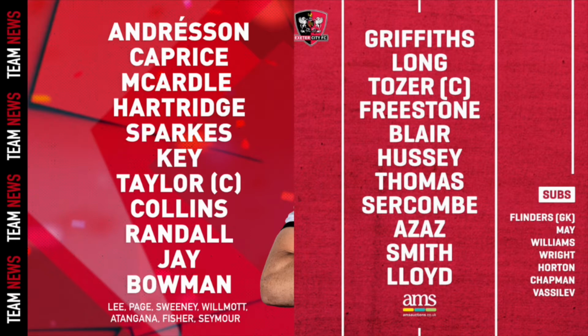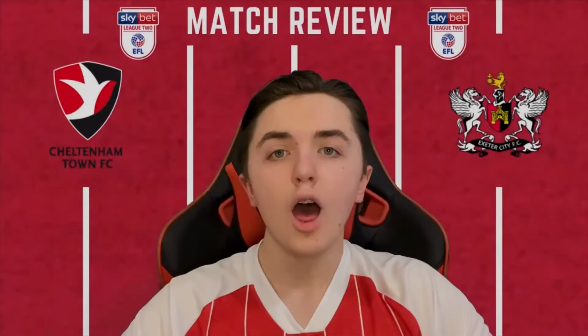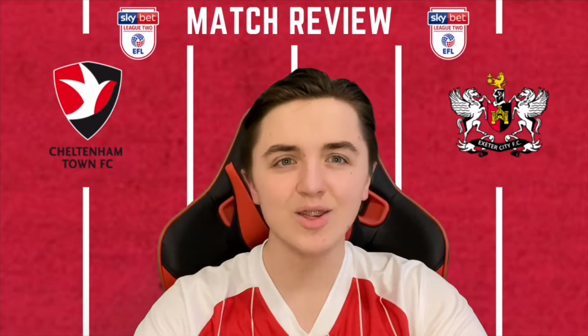Exeter City lined up with a pretty similar formation, with Anderson in goal, a back three of Hartridge, McCarty and Key, the midfield five of Sparks, Collins, Taylor and Caprice, with Caprice and Sparks looking like wide fullbacks, with the three in the middle looking like Collins, Taylor and Jay, and two up front being Bowman and Randall. The bench consisted of Alex Fisher, Pierce Sweeney, Harry Lee, Lewis Page, Nigel Anton-Garner, Ben Seymour and Robbie Wilmot. And the players that came off the bench were Robbie Wilmot, Lewis Page, Ben Seymour and Alex Fisher. Apart from that though, there is nothing else to report, so let's get into the live reaction.